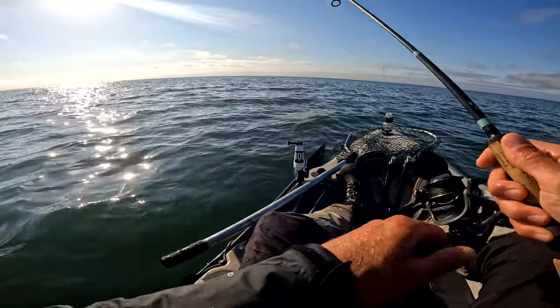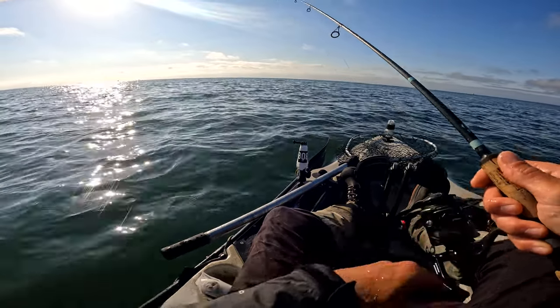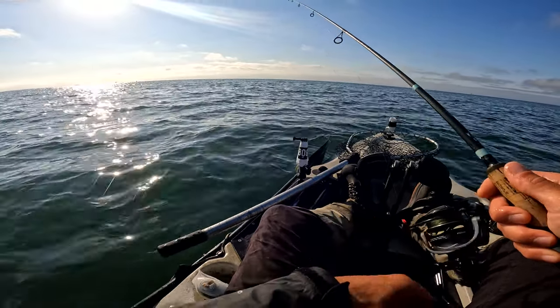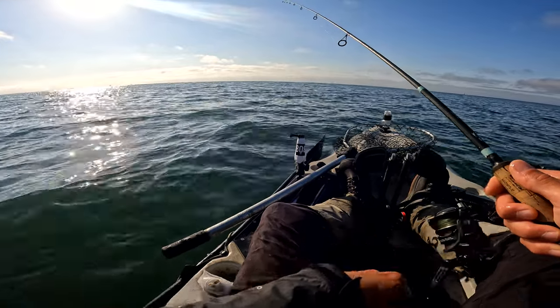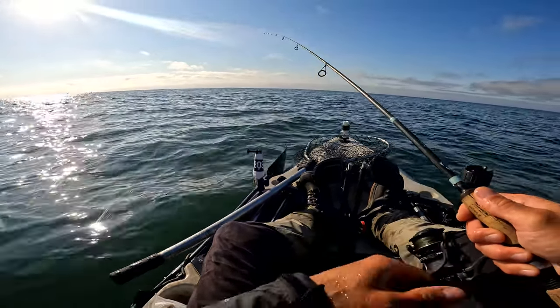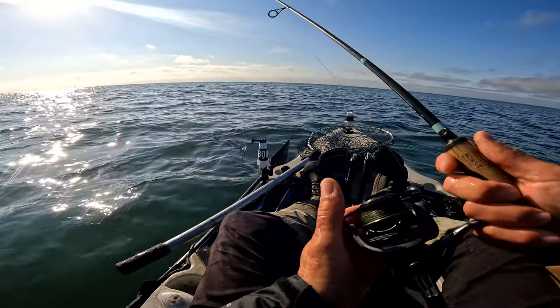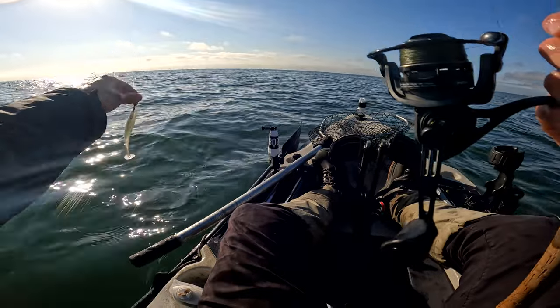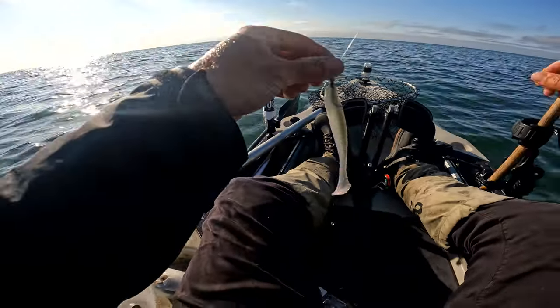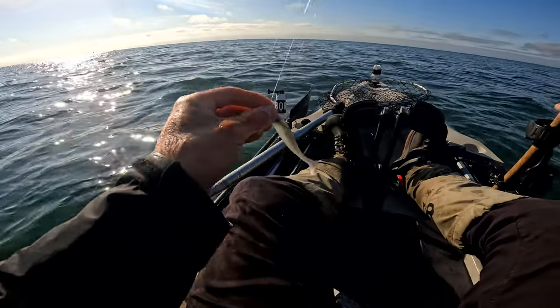There's definitely bass busting on that school of birds though, too. But this time of day, it could just be bass. I mean, it could be birds on bait, you know? It's pretty common. Oh, paddle tail got a little jacked up. That's the problem with these 6-sense paddle tails, is they get jacked up pretty easily.